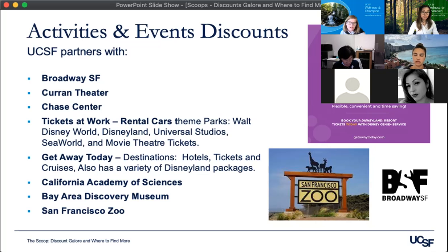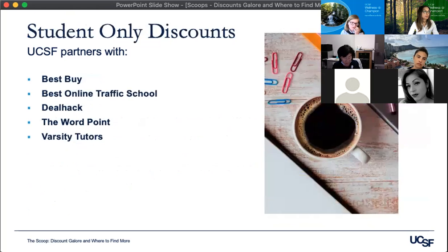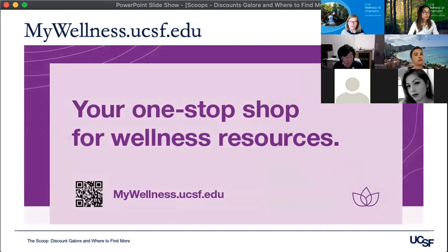And then locally, we have the California Academy of Science, the Bay Area Discovery Museum, and San Francisco Zoo. They have discounts that vary from $2 to $5 off per person. Student discounts, I won't spend much time on that, but just note that we do try and find discounts that are appropriate for students. And what I'd like to do now is give the baton to Kathleen Umel.